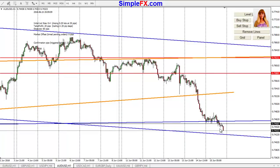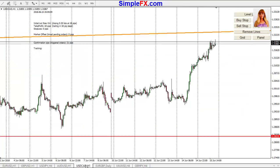Of course, at the same time, it might give us some pattern again, like maybe pennant or triangle, or it could be double bottom or something. So just waiting time for Australian dollar at this point. Okay, so the good movement already happened. So now going to dollar CAD.